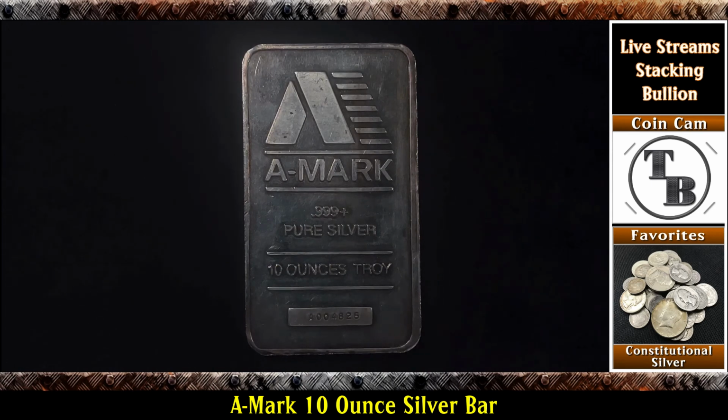They pop up once in a while. They can pull a decent premium. Not a ton, but they usually have a little bit of a premium on them, because people like them and they're a well-known company, and they just have a solid place in the bullion industry.